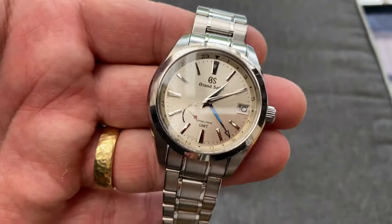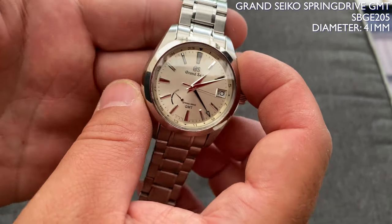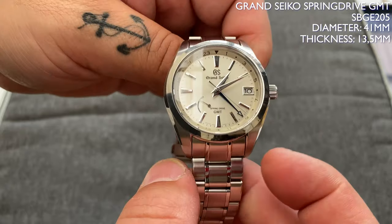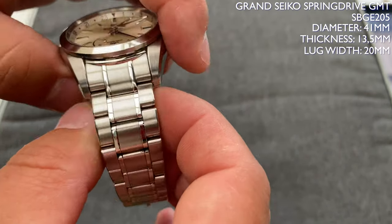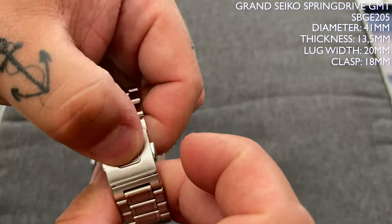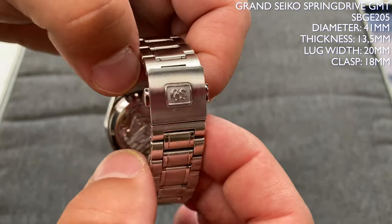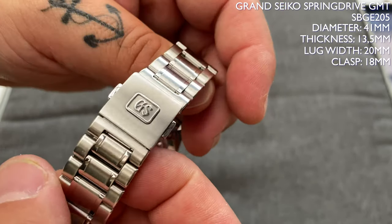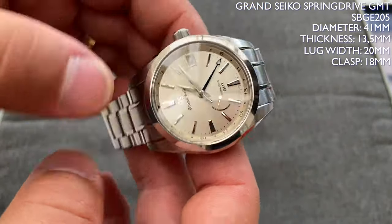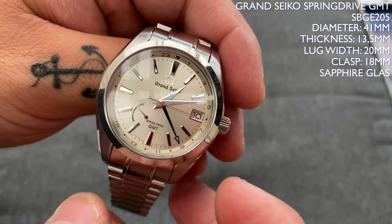So let's talk about some specifics. We have a diameter of 41 millimeters, a thickness of 13.5 millimeters, and a lug width of 20 millimeters. And it tapers down to 18 at the clasp. Three-fold clasp with release pushers on the sides. Beautiful GS logo on the clasp. It looks really nice on the arm. Stainless steel watch all over, of course. Sapphire glass. Date at 3 o'clock without a Cyclops.